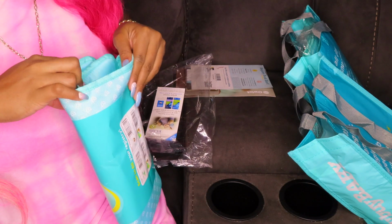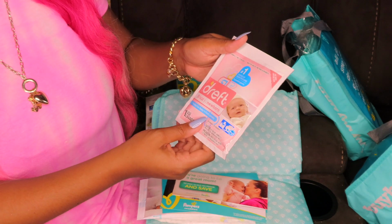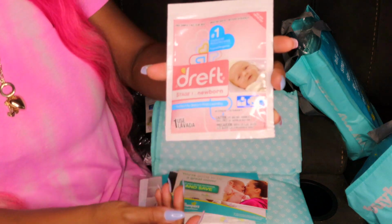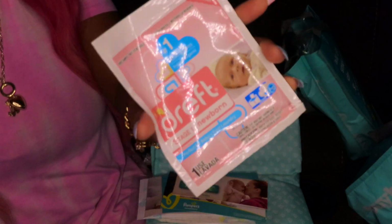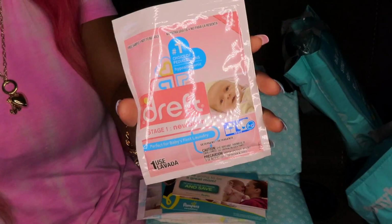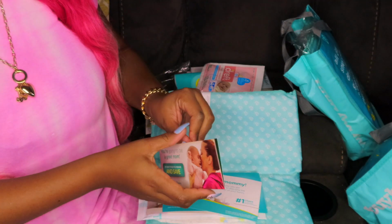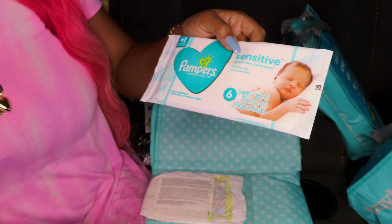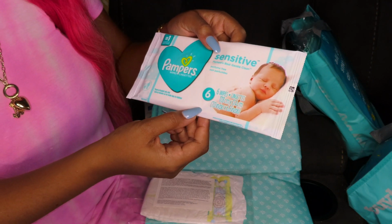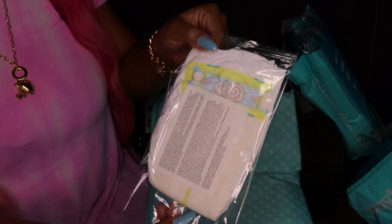So, oh wow. So this is a packet for 1 use. This is the Dreft Stage 1 Newborn Baby Detergent. So this is laundry detergent from Dreft. I actually have a few full-size bottles of these already, and they smell amazing. Some little coupons right here, a little coupon book. We have a pack of Pampers wipes. This is the Sensitive Wipes by Pampers, and it comes with 6. And we have a free diaper.